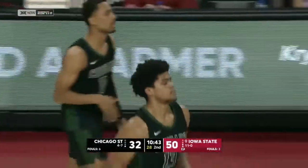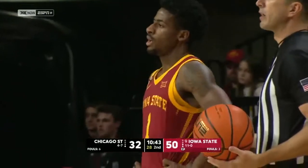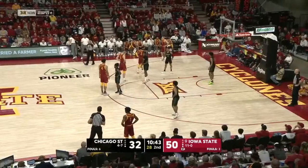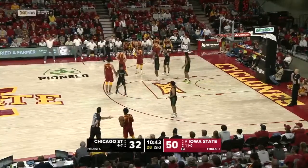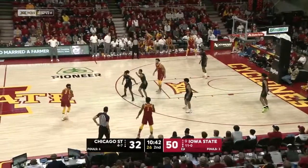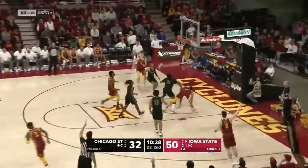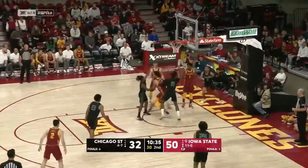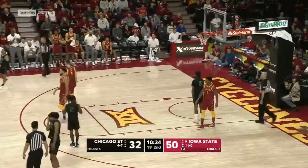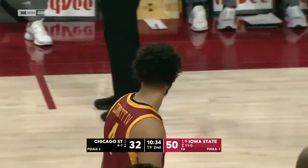It's the 6th team foul on Chicago State. If you're a Chicago State fan, that was a smart foul. If you're a Cyclone fan, probably thought they got away with one there. Cyclones get possession. Condit at the high post. Grill another one. And it's Condit keeping alive his 4th offensive rebound, and he is wrapped up. Back to the free throw line for the Chicago native.